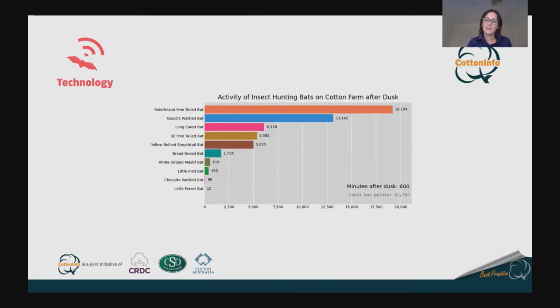But beyond the project, we hope to trial the field sensors and visualisation tools such as this with our growers to evaluate how useful these types of tools are for engaging, monitoring and reporting on farm biodiversity.